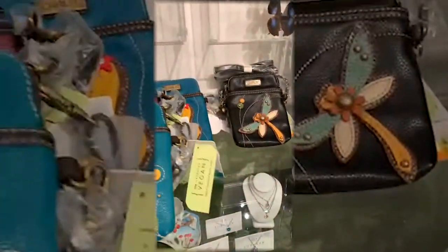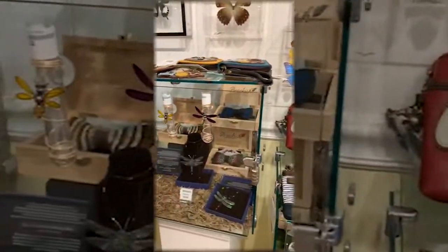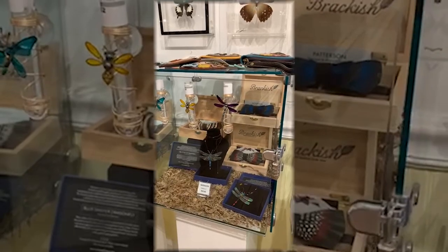Oh, it could be a toothbrush holder. That's a good functional idea. It could be a toothbrush holder.